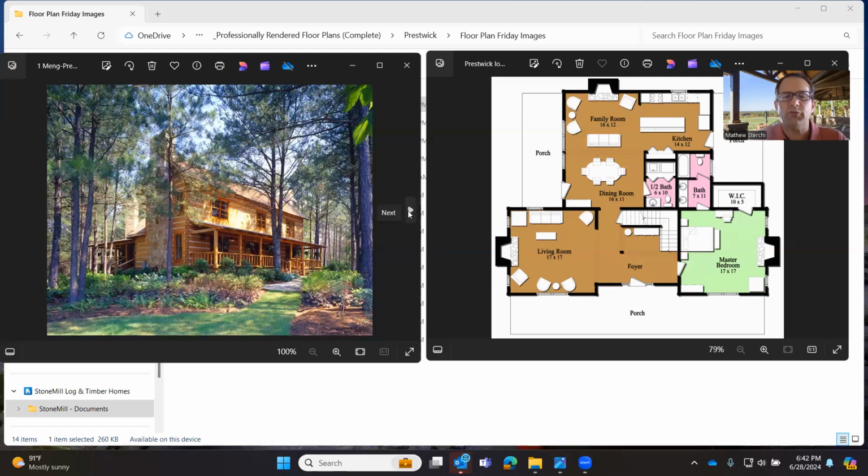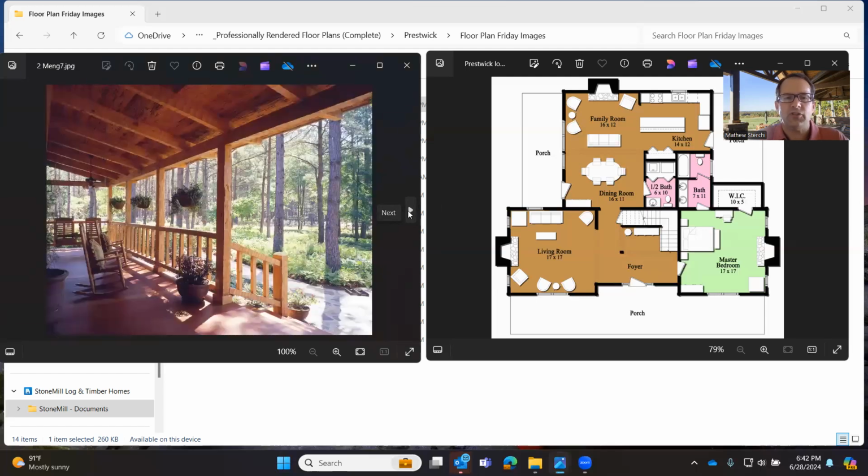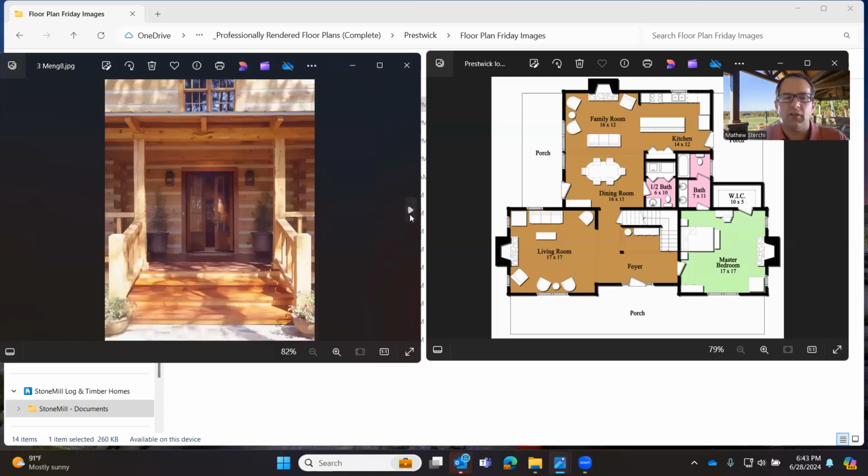As we move through some of these images, we're starting by looking at the front of the house. As you can see, the front porch is accentuated with timber construction, timber posts and headers and rafters. If you want to do heavy timber rail and spindle construction as well, that is an option. But I just love this setting, deep in the pines and sitting in the rocking chairs. It's just such a great feel and such a great image that captures what this front porch would feel like from this design.